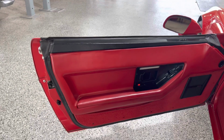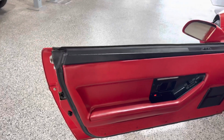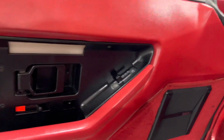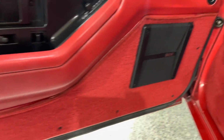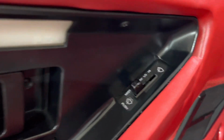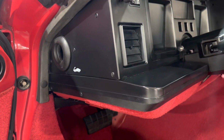A lot of these interiors did not hold up on these cars for various reasons, whether people didn't take care of them or they let them exposed to the elements. But look at this thing. I mean, this little plastic deal is missing a couple little chunks there, but look at this door panel. Unbelievable. Super nice. It's an interesting place to put the wipers, isn't it? That is so cool. And then there's our hood release.